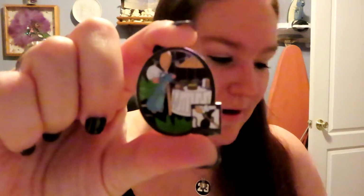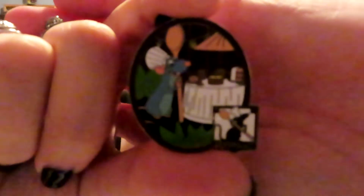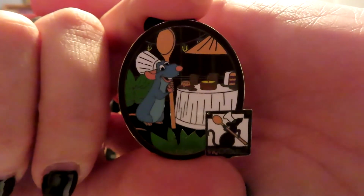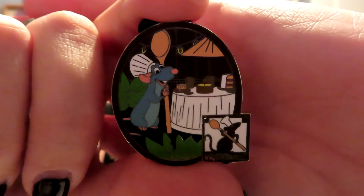So I know this one's different because it's round. I think it's the Ratatouille pin, because everything else besides Ratatouille and Lady and the Tramp are completely squared off. They're square in general shape. And yeah, we did get Ratatouille, which I'm happy about. Another one that I wanted. I love the movie Ratatouille. I love the ride. So there's the Ratatouille pin. It's really cute. And that restaurant is Ratatouille, since that makes sense.